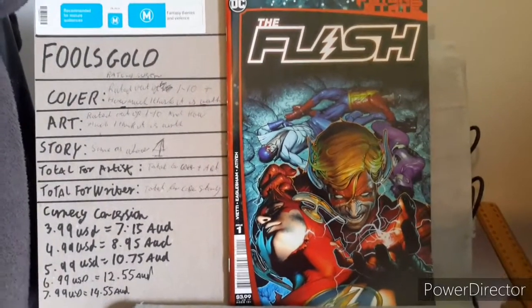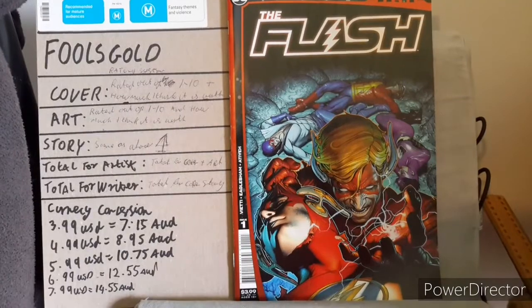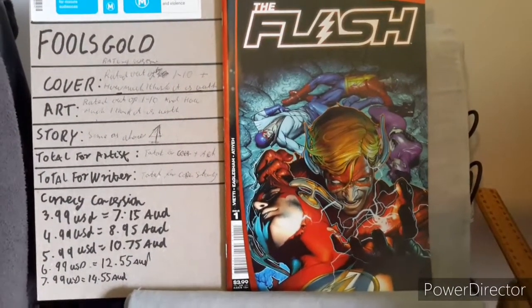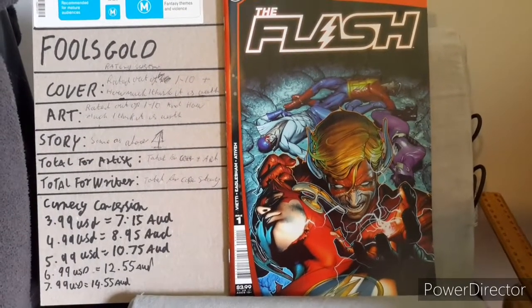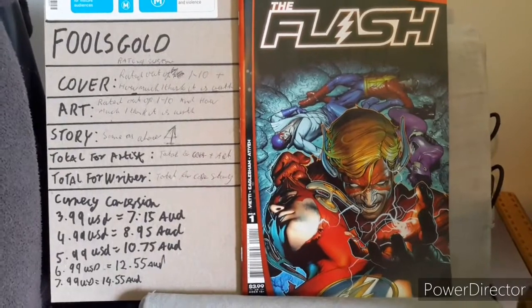I must admit, this story was very interesting. Rating the cover in relation to the story, it gets a 6 out of 10. And how much do I think it's worth? $1.25.